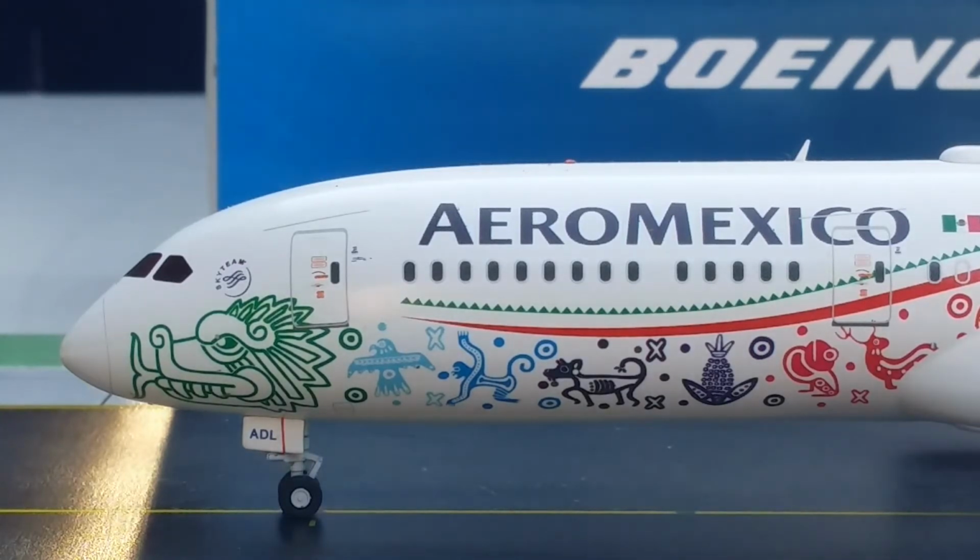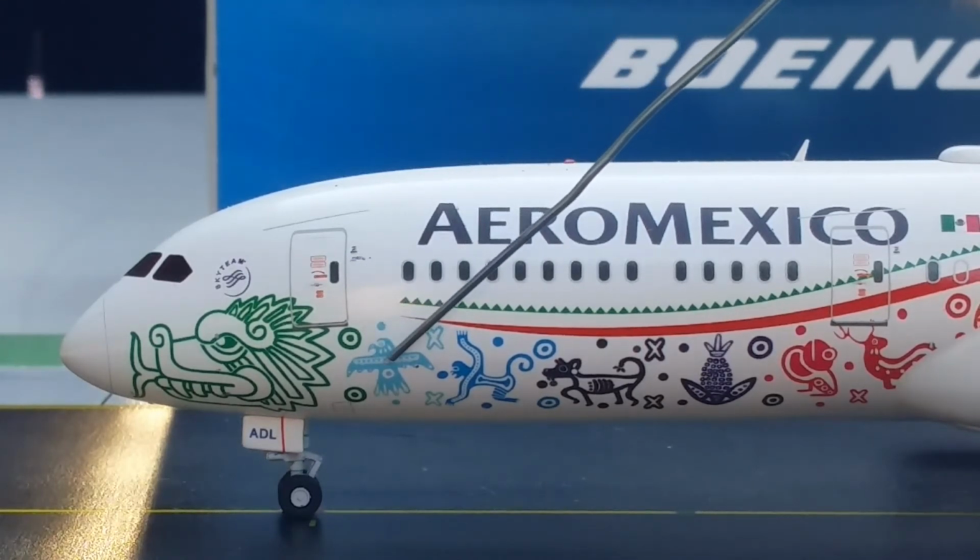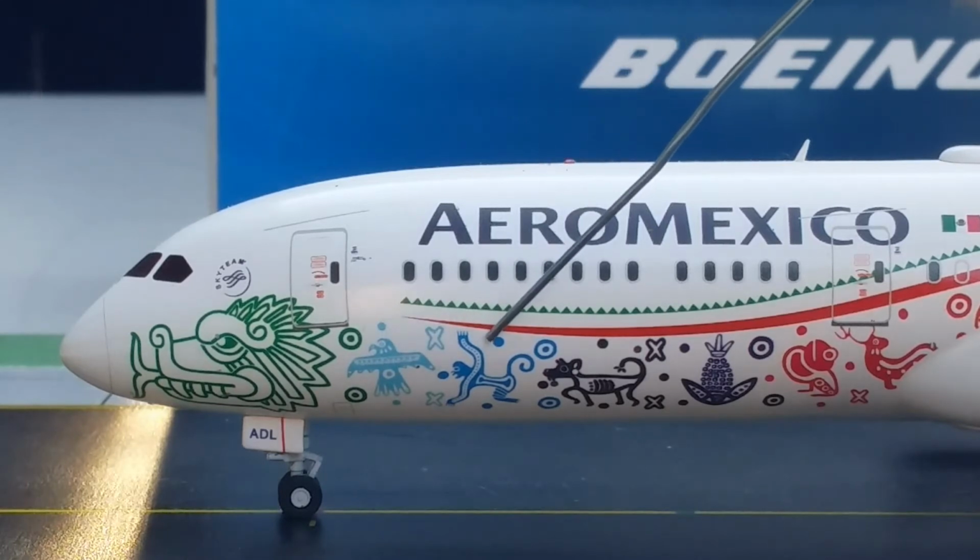Now let's talk about the indigenous symbols on the front of the aircraft here, right in here. Okay, from left to right, this is the Quetzalcoatl feather serpent head. And then the bird here, I have no idea what that is. And that's a spider monkey right there.